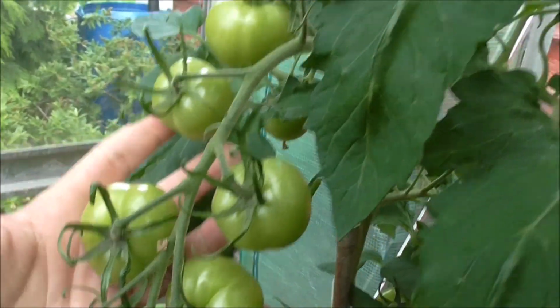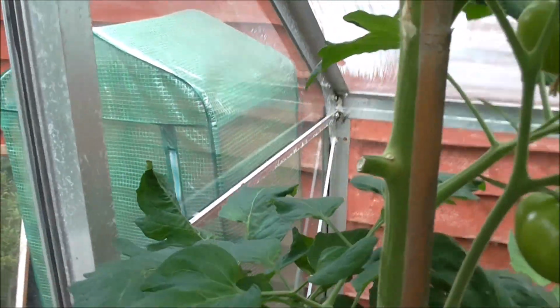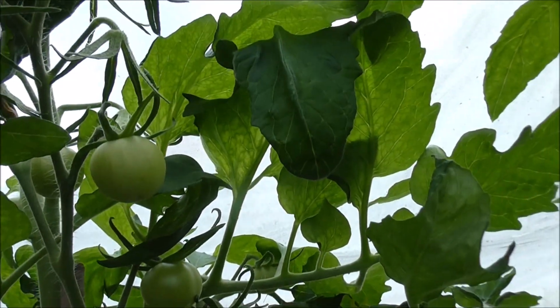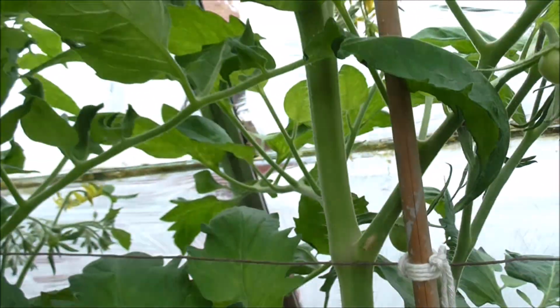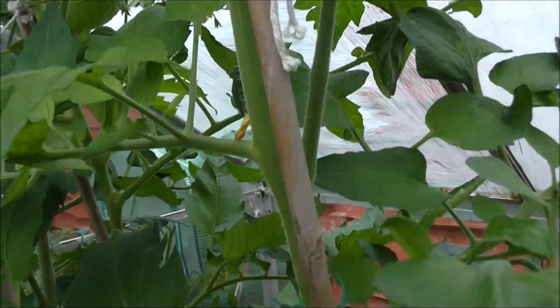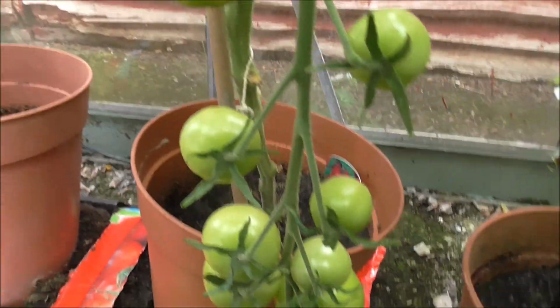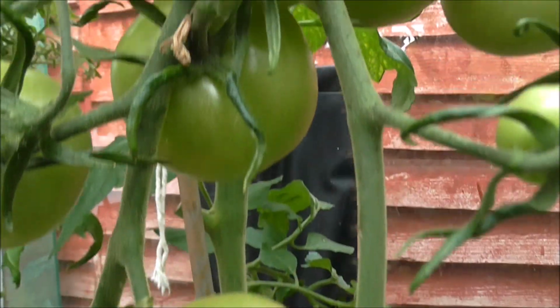There we go. Really tall plants. Going right up to the top of the greenhouse itself. Got barely any room to maneuver in here. Here we go. Looking good.